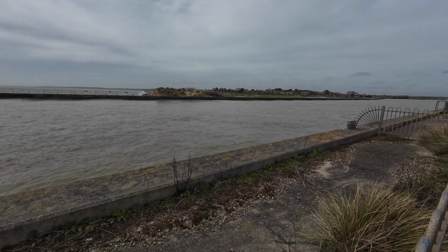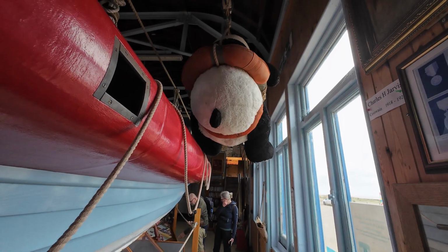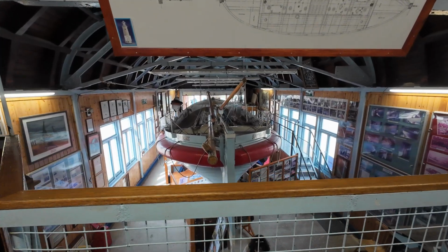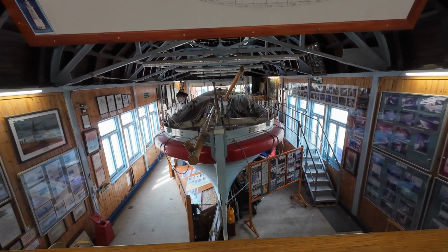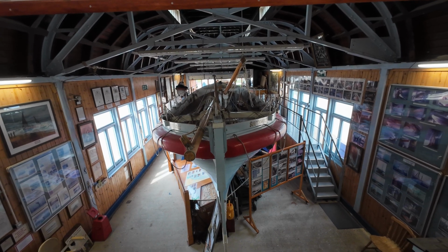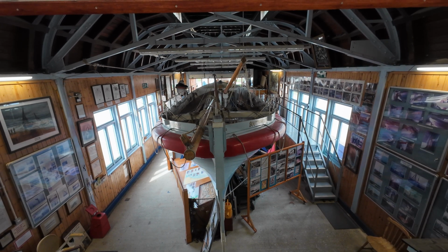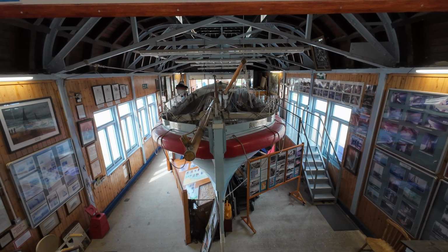So this lifeboat is the Alfred Corrie lifeboat. It's now 129 years old. It was built in 1893 and it's Southwold #1 lifeboat. It was Southwold's lifeboat for 25 years from 1893 until 1918, which during this period she was launched 41 times and she saved 47 lives.